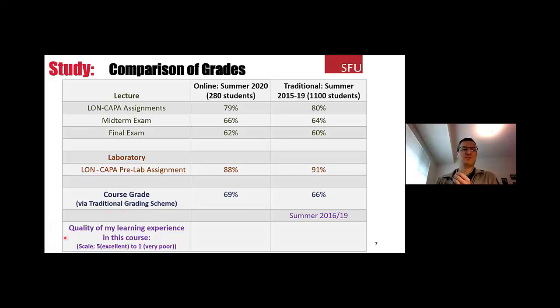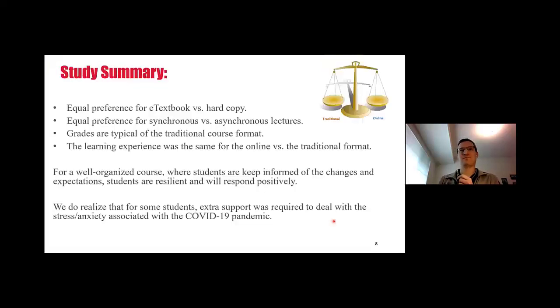One question which was asked of our previous students was to rank their learning experience from 5, which is excellent, to 1, which is very poor. We asked it of our students last semester, and we looked at the results from summer 2016 and 19 students. This was done because Dr. Goyen taught those 3 semesters. So we removed the variable of having a different instructor, and surprisingly, we got the same results. When we go to another decimal point, they're both 3.55. So they both rate the learning experience as equivalent.